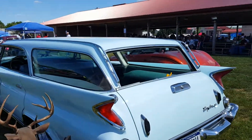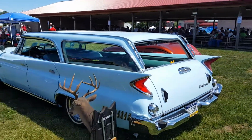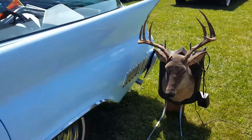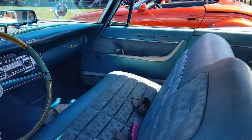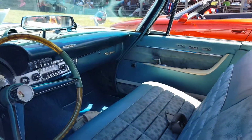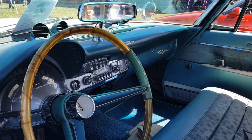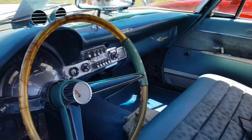Check this out. Chrysler. I guess he works whenever. Very cool. Look at that interior. Step back in time for sure. Push button transmission. Look at that around the steering wheel with the gauges. Very cool. New Yorker.